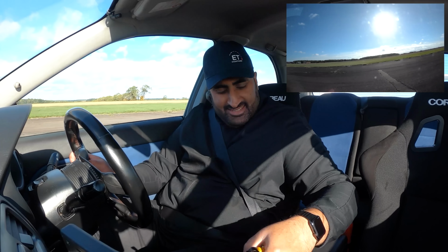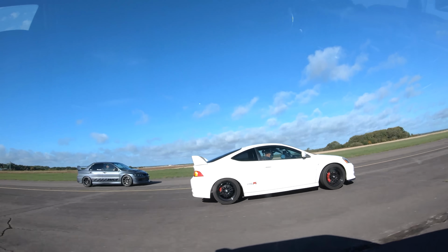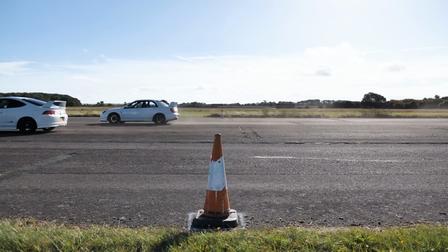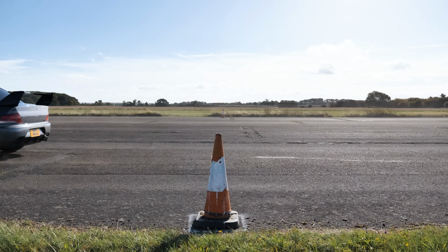That was mad. And in another epic, ultra-close tear-up between me and the Scooby, I just managed to edge it, beating the Scooby to the finish line by around a car length. The Evo, once again slightly outgunned, makes it to the finish line last, around three car lengths behind the Scooby.